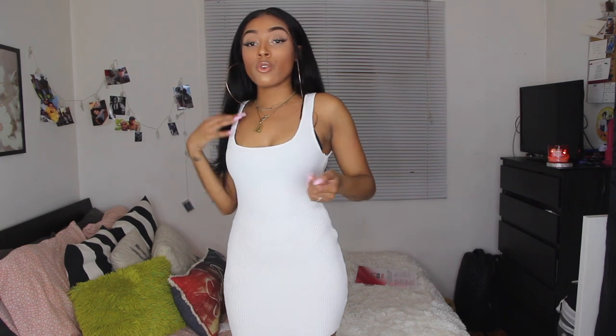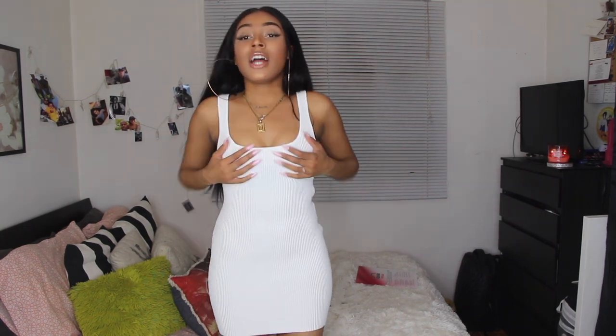Okay, so here's how this dress looks. I absolutely love this dress. It fits so nice. Oh, I love this dress so much. Oh my god, I didn't really expect to like this dress that much, but I really, really like it. I just bought some khaki suede Air Forces. Oh, that would look really nice with this dress.